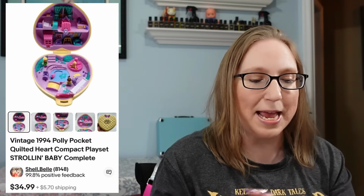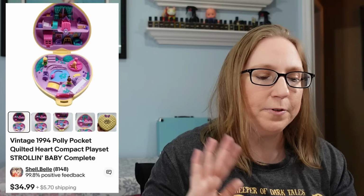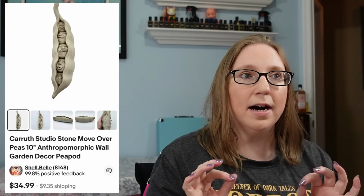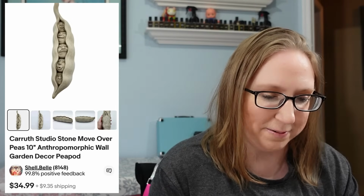First thing that I have is a Polly Pocket play set. This one was called Strolling Baby. This was a vintage Polly Pocket play set that sold for $34.99. I also sold this weird, it was made of a stoneware type of material, very heavy, anthropomorphic looking pea pod. The company's called Thrift Studios, and I have sold something else by this brand before. I got the pea pod off of a free table at a yard sale, so I paid nothing for it, and it sold for $34.99. You can't beat a profit when you're getting the item for free, so that was awesome.